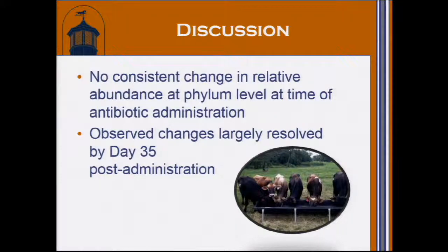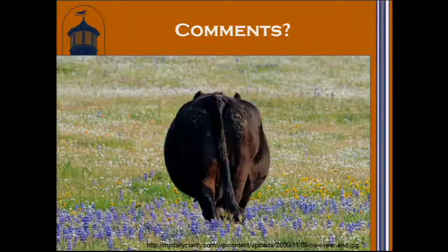And so what this means is that we really did not detect a distinct change consistent with or in conjunction with antibiotic administration in the relative abundance of that microflora, at least at the phylum level. We have some of the data further on that's in the process of being analyzed, but no stark change that we saw. The changes we did see that were minor, those tended to resolve by day 35 when the study ended. And so with that, I will come to the end of my talk and appreciate your attention.